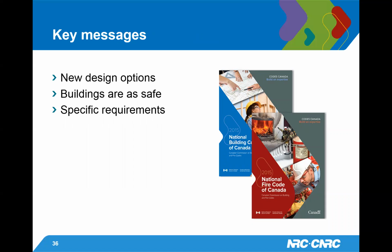Now, we have covered several topics, but the biggest three takeaways from this part are: first, there are some new design options in the code that permit mid-rise buildings of combustible construction. Second, when the building is finished, mid-rise combustible buildings have the same risks as other buildings using conventional construction techniques. Third, there is a specific recipe for those buildings that needs to be followed. This concludes part 1 of the presentation on mid-rise combustible construction. These changes were published in the 2015 edition of the National Building Code and National Fire Code.